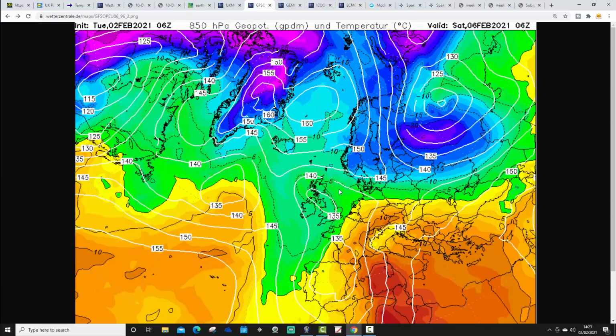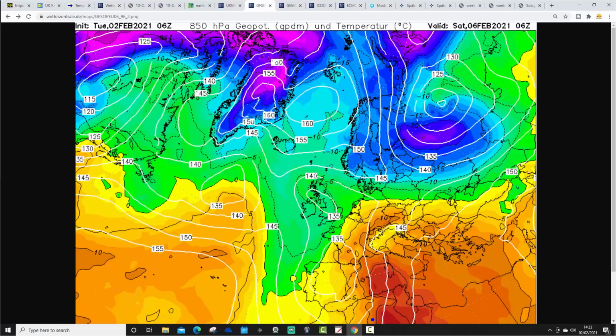So this is not a beast from the east at 6 a.m. on Saturday, but it is quite cold. Notice most parts of Europe are looking very mild here. We're drawing the air up from North Africa.